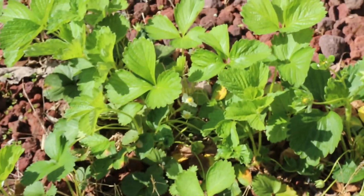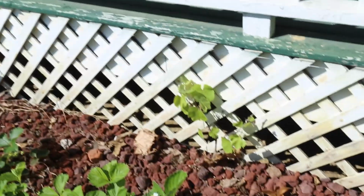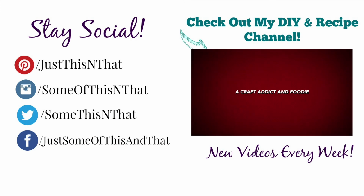And one of the local strawberry patches in my area actually just opened today, so I may go and get some strawberries just to hold me over until I can actually pick some of mine. And then I also planted some small grapevines to hopefully trellis up to the porch later this year. But that is basically the update for you guys.